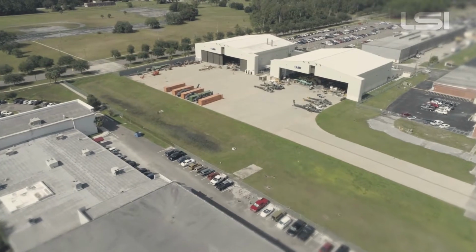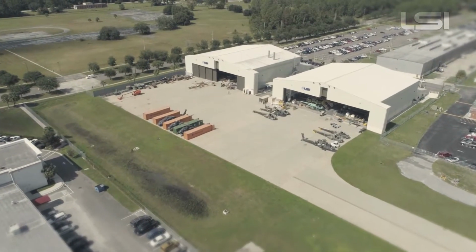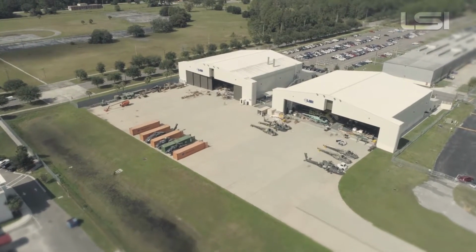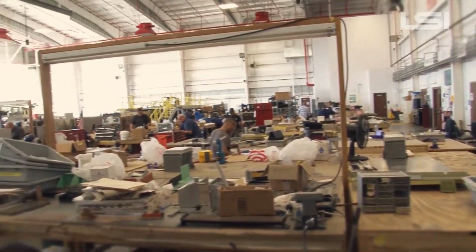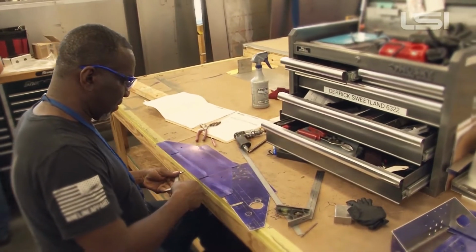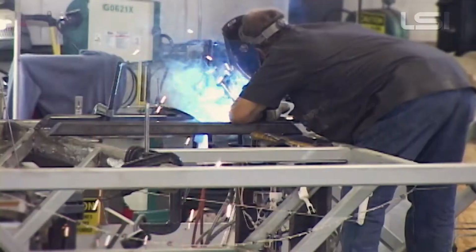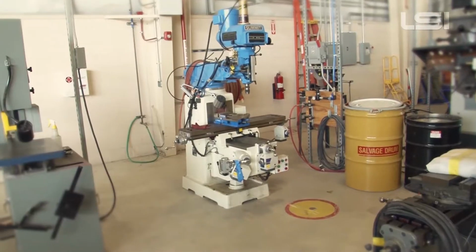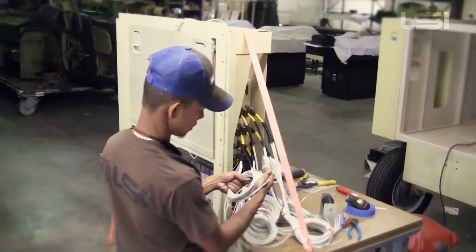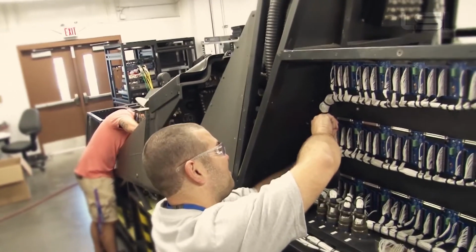In support of our modeling and simulation lines of business, LSI operates a 60,000 square foot manufacturing and production facility in 2 hangars at our headquarters in Jacksonville, Florida. Core services include custom ground-up design, rapid prototyping, fabrication, American Welding Society or AWS certified welding, state-of-the-art machine shop, and an electrical shop that includes wire harness and circuit board design and manufacturing.